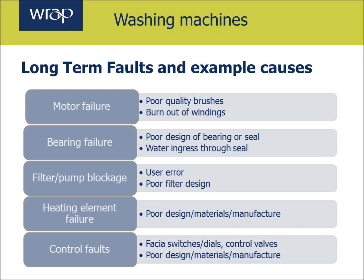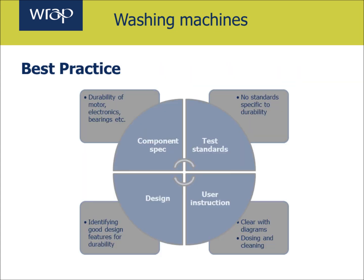So once we've identified these faults, we can try and identify some best practice activities which will help to address these issues. If we look here on the slide, we have a whole number of things that could be considered best practice. You could look at component specification, testing standards, general design criteria, and also user instruction, particularly with a washing machine because of the way they get used and because of the interaction with the user choosing temperatures, changing wash cycle times, choosing what detergents they use. User instruction can actually be very important.